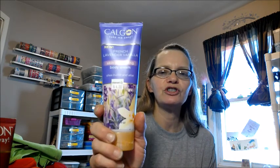Anyway, remember me telling you on my Walmart haul for the week that I had found lotion for $2.50 by Calgon? I went back. Now, they still had plenty, but I only got one of each. And I got the Tuscany Rose, another one of these. It says $4, but they ring up $2.50. I also picked up a French Lavender Vanilla. And I also picked up an Island Water Lily. And oh, this one smells so good. But that is it, everyone.